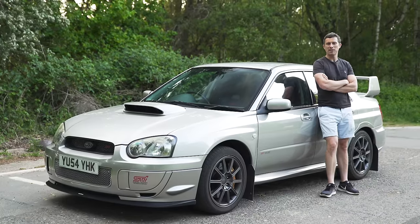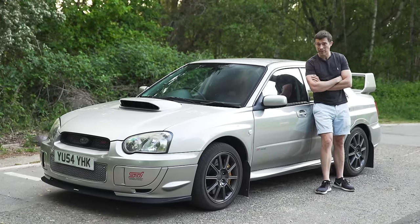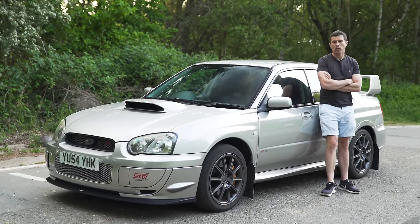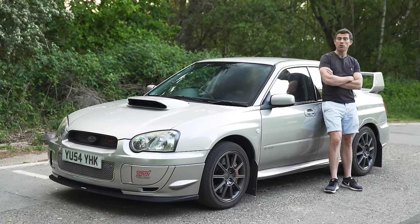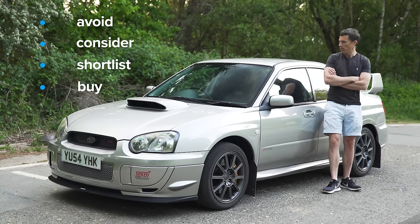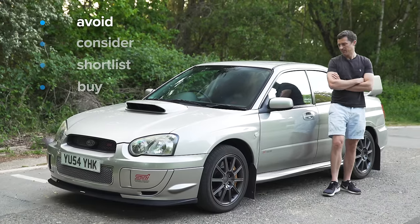So then, what's my final verdict on this 2004 Subaru Impreza WRX STi Wide Track Prodrive Performance Pack? What a mouthful. Should you avoid it? Should you consider it? Should you shortlist it? Or should you just go right ahead and buy it? Well, I reckon you should avoid it because it's crap.